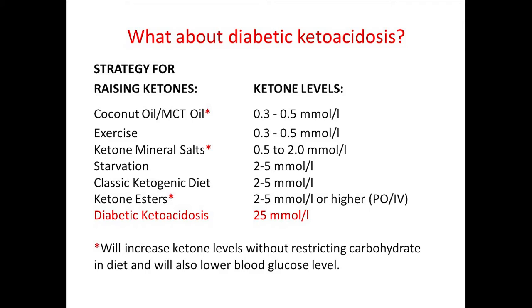So these just give you an idea of the levels that you see with the various strategies. None of them come anywhere close to approaching the levels of ketosis that happen with diabetic ketoacidosis. And that's a big concern that doctors often bring up when their patients want to do this. I think it would be very unusual and rare to actually tip somebody over into diabetic ketoacidosis by employing one of these strategies.